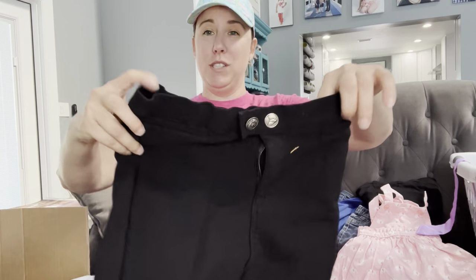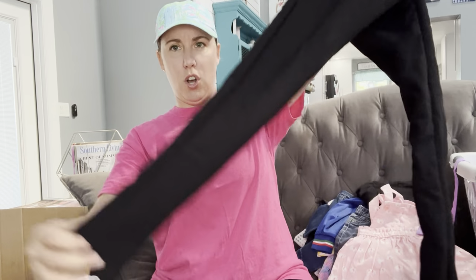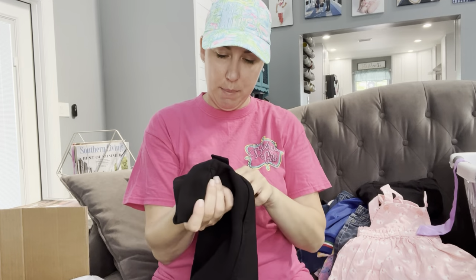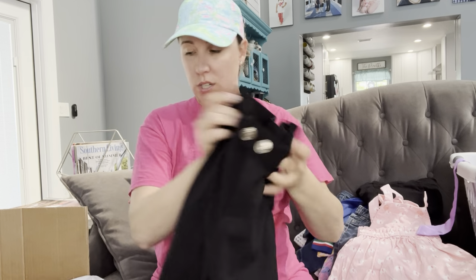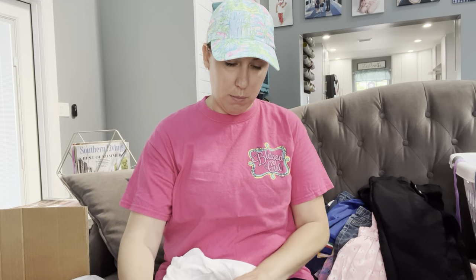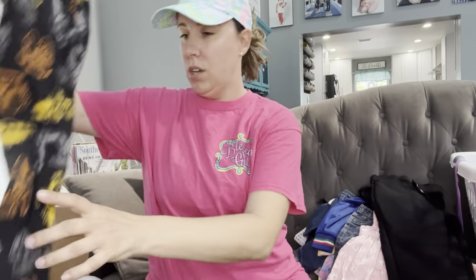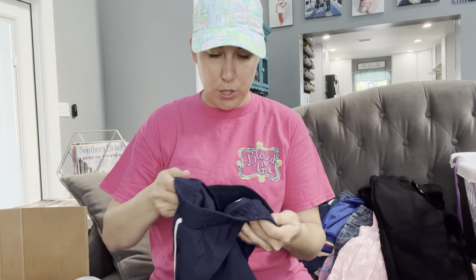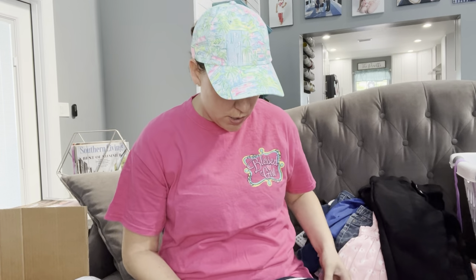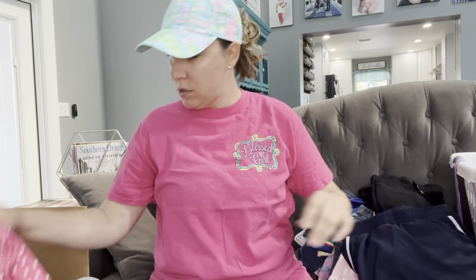This is another pair of these weird ones, they're fleece lined, so they're super thick, super long, super tiny, but the size just says large. I don't know. All right, some really gross stained shorts. A Wonder Nation shirt that somebody made their own family shirt on. Pajama bottoms. Let's speed it up a little. Here we go. Fila shorts or a skort. And I'm like, oh, this is cute, but it's missing half the rhinestones.